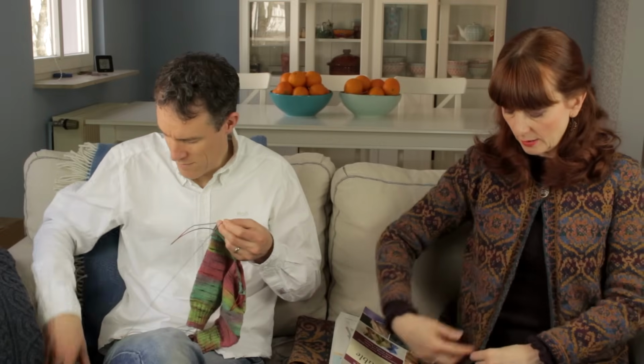And because you're wanting to reduce as much bulk as possible, either use a finer yarn or split the plies in the yarn. So if you've got a 2-ply, split it and use only one of the plies to sew it up. Okay, so that's just general information. Anything else? No, I think I've said it all.